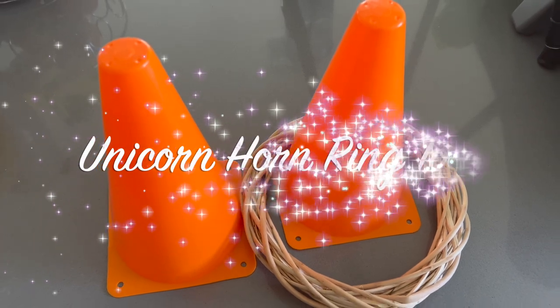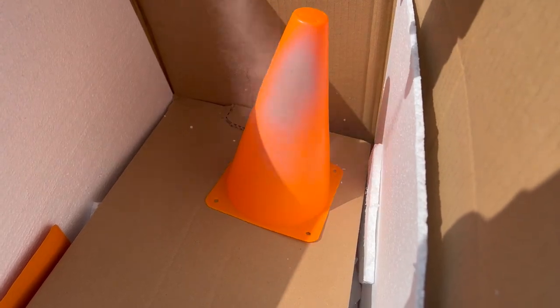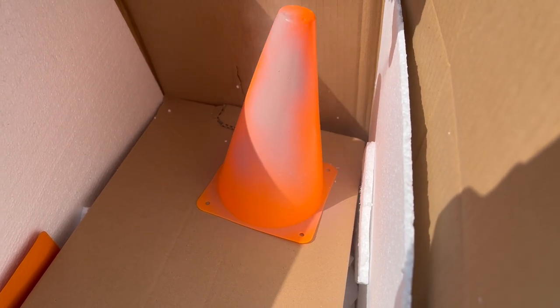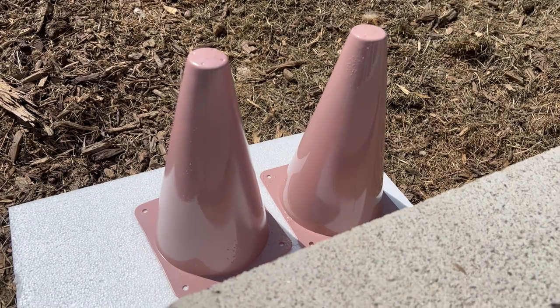Another activity that I wanted to have throughout the party was a little ring toss game. I figured I would pick up a 2-pack of orange cones from Dollar Tree and spray paint them to make them look like unicorn horns.